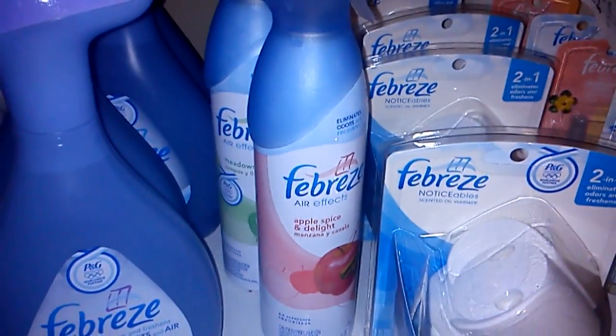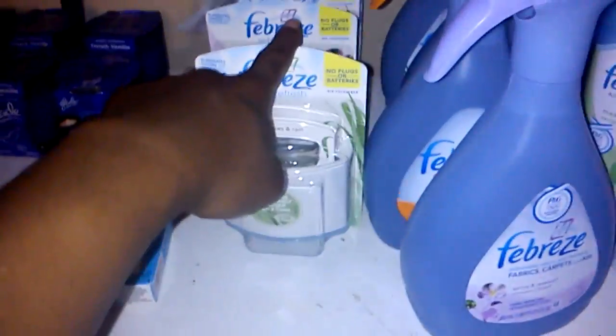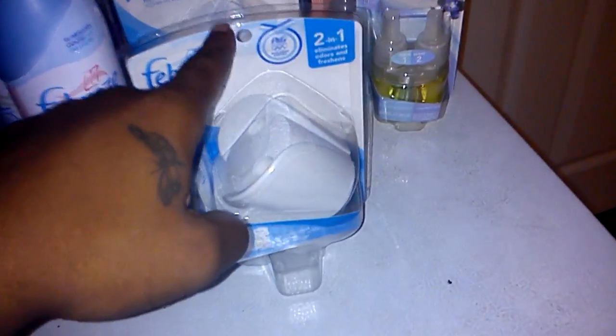And of course we have 50 cent coupons for this Febreze, I think it's like $3.79. I'll go over it on my receipts. And also if you buy this Febreze Noticeable, you'll get the warmer free. So we have those coupons. The way I did my deals, I did it 4 times. I bought one of these, I bought the Febreze Airfix, I bought a warmer, I bought 1 of the Febreze Noticeables, I bought 2 of the Nivea 10s, they're 99 cents.